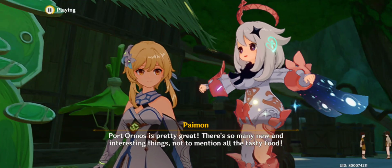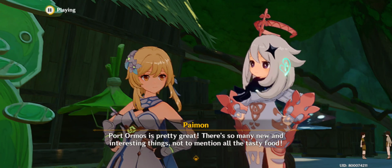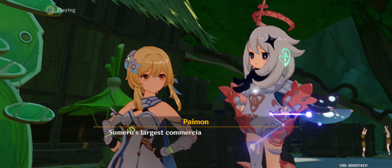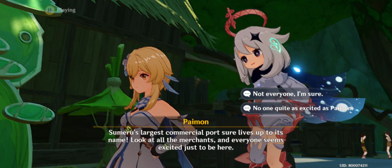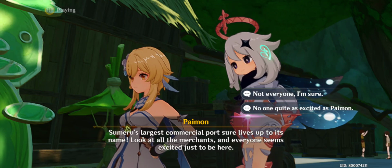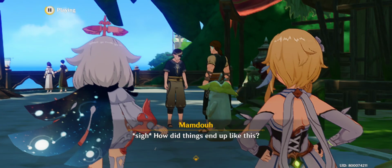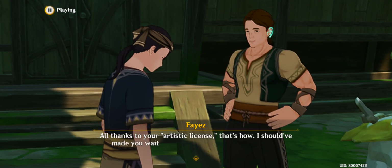Pretty great. There's so many new and interesting things, not to mention all the tasty food. Sumeru's largest commercial port sure lives up to its name. Look at all the merchants, and everyone seems excited just to be here. How did things end up like this? All thanks to your artistic license.